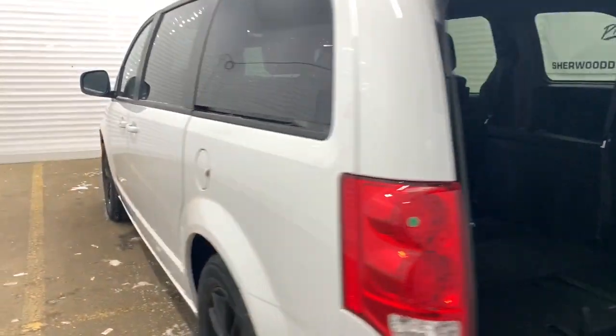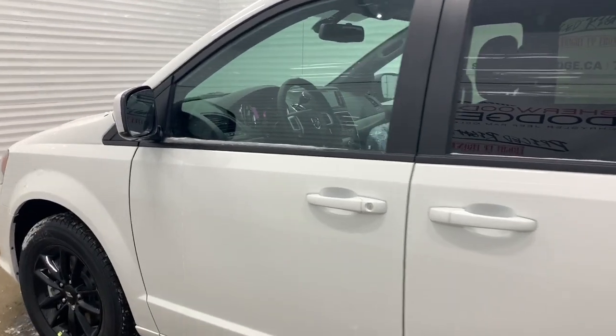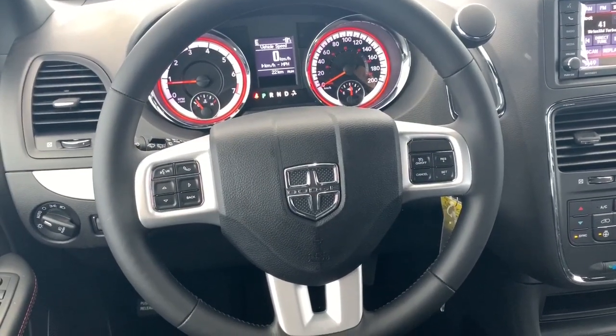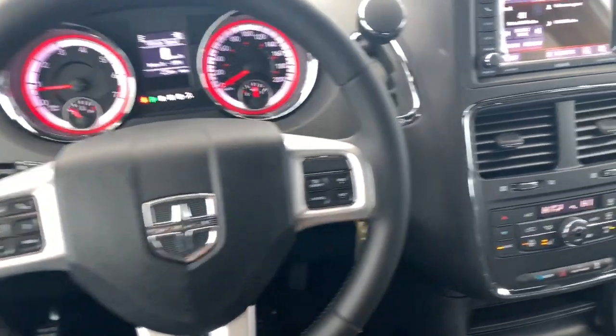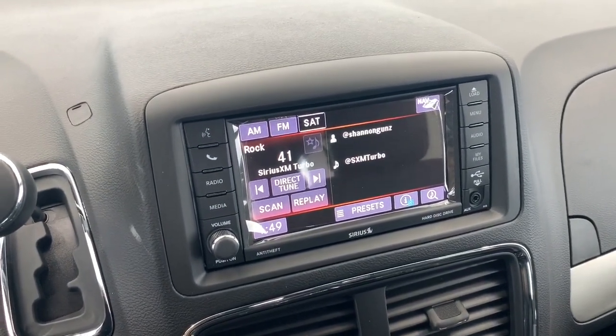This GT also comes equipped with blind spot and cross path detection warning, and we'll go take a look at the features inside. Inside this Grand Caravan, it does come equipped with Bluetooth. So your Bluetooth command button's right there, the buttons that control what you see on the dash, as well as the cruise controls. It comes with a 6.5-inch Uconnect touchscreen display, fully equipped with Sirius XM.